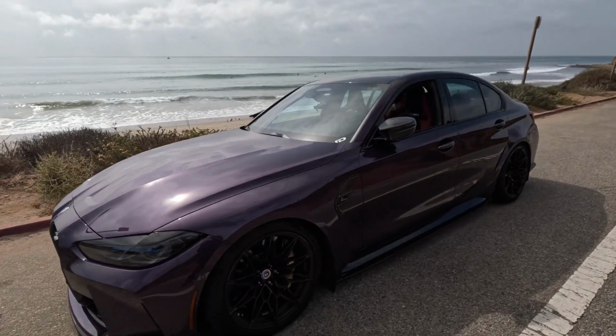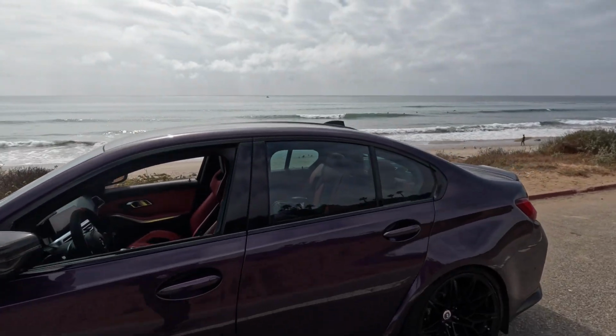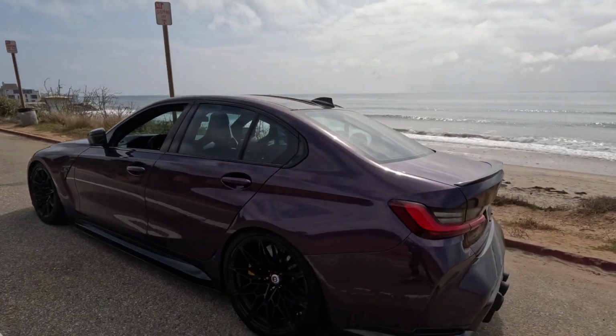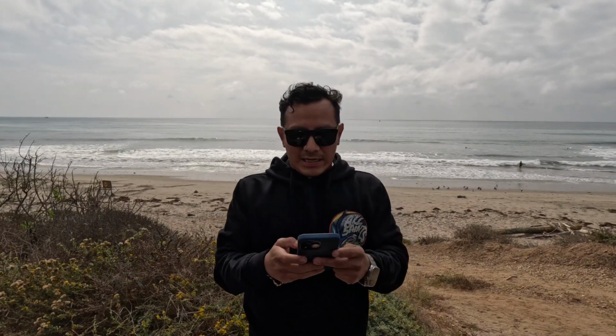Guys, what a view, right? Not only were the roads amazing, but check out where we actually got to. Seems incredible just to be out here. Alright, that's not bad. I think that's gonna work, guys.